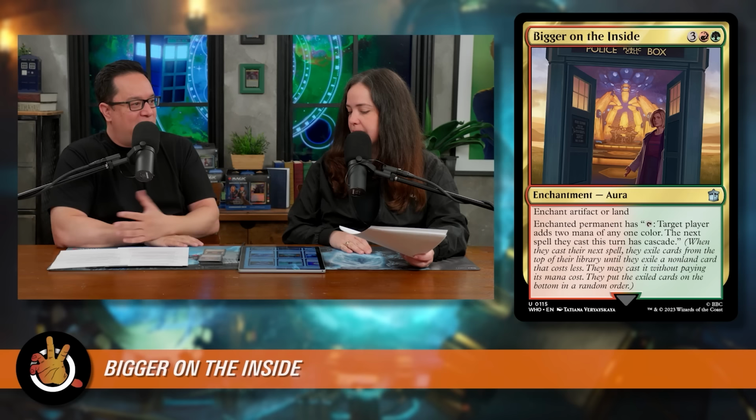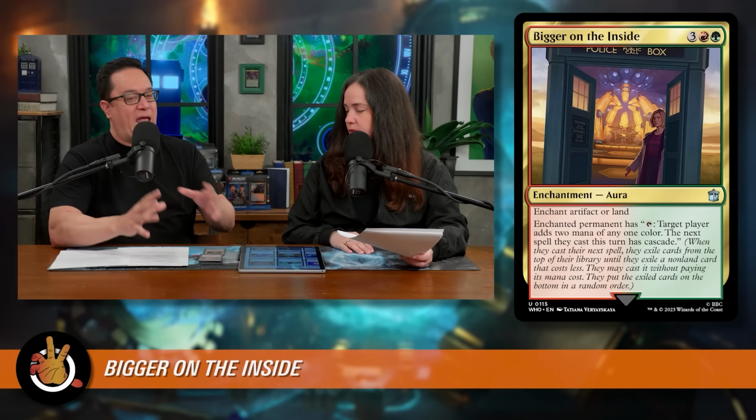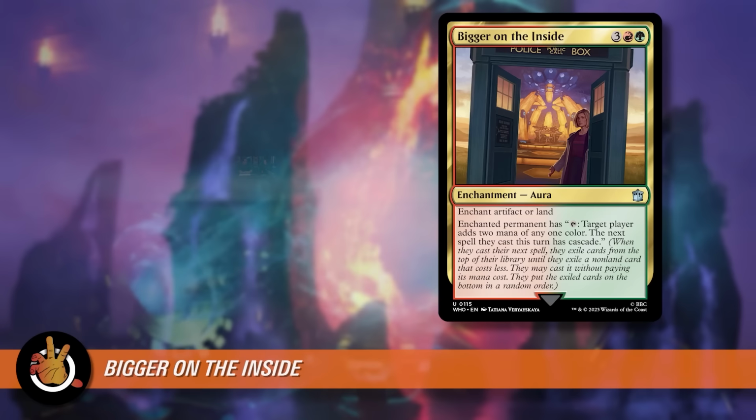And like you said, you often have a treasure or a clue or a food or something like that. So even in decks that don't have these Winter Orbs and things like that, I think you're going to be able to find something to put it on where it turns it into a mana rock that cascades for you. Yes.